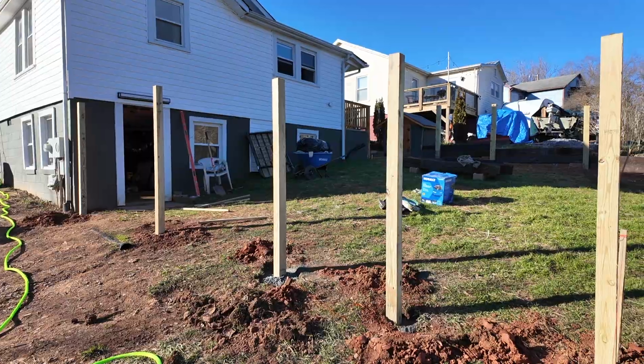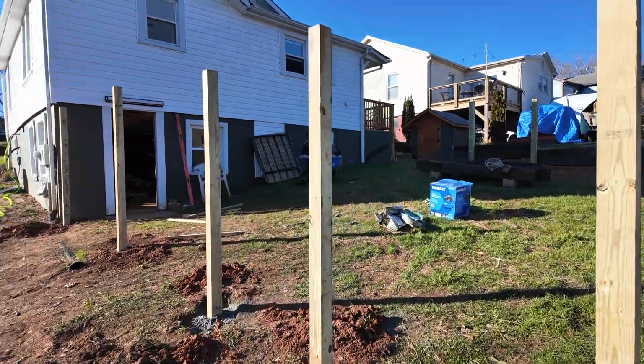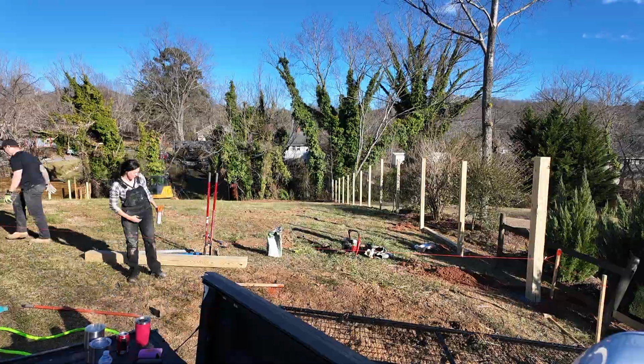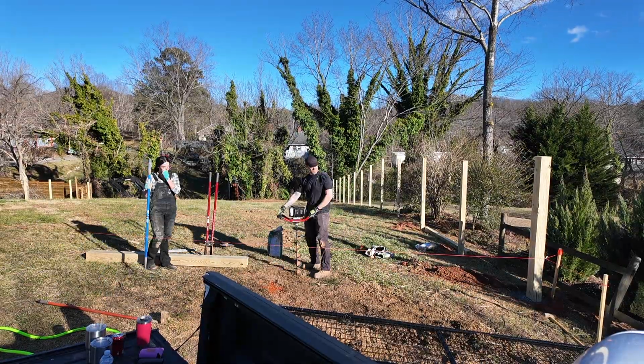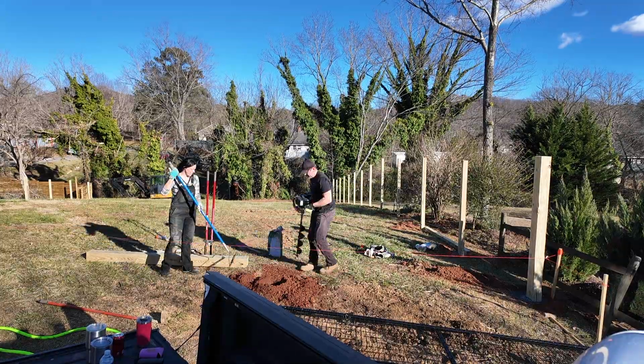It's 5 posts, and now we are going to start working on the area that connects the section that we did last time to the new section that we did this morning. And this side will have a gate, so this will be a very large 10-foot gate that we can drive through, just to have access to the backyard in case we need it. So we are going to be installing some 6x6 posts for the gate to hold on to.